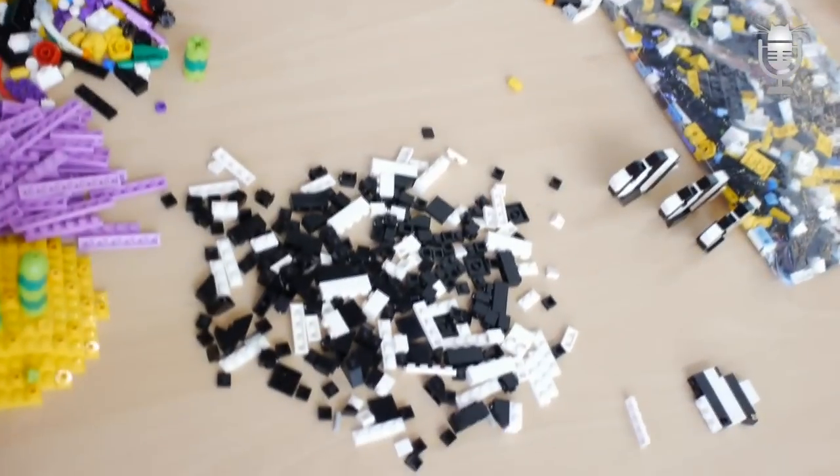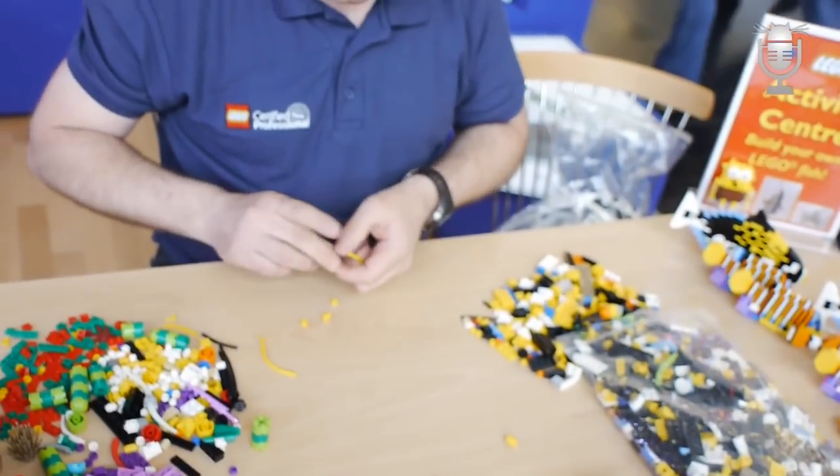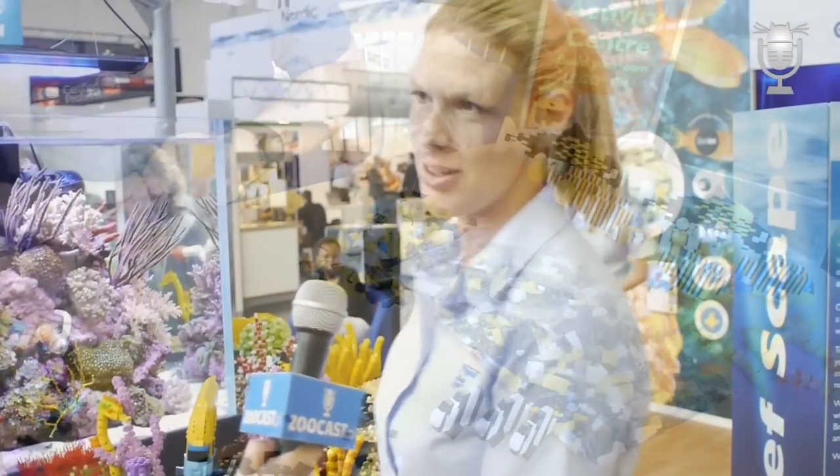So all of the species you see here, we do sell the live version in our holding facility. But all of these are obviously just model replicas. We don't sell Lego. But this is just a feature for the show.